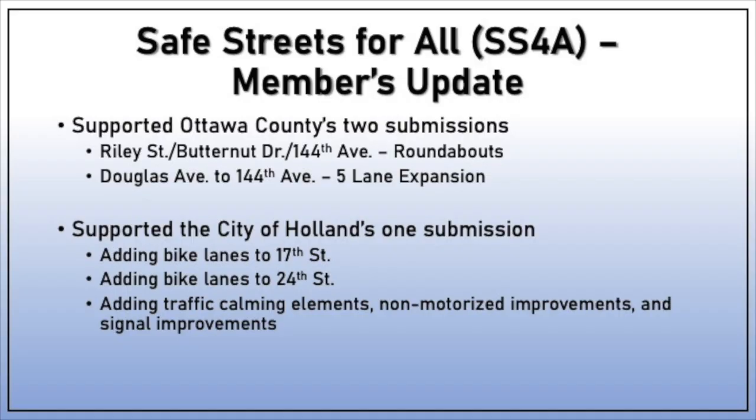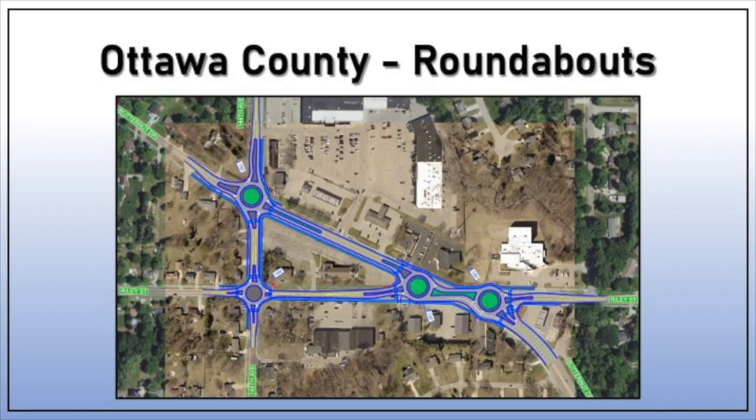So real quick, we can go through what that looks like. If you guys haven't seen what the roundabouts look like in Ottawa County. Now this is just a sketch right now, it's a concept. If that project is selected for construction, then first thing you do right off the bat is get your surveys done so you know where the right-of-way lines are, property lines, and then you start to really do the engineering and the public outreach piece. But the roundabouts are proven safety measures. Ottawa County Road Commission was quick to jump on that and say we will definitely improve our safety if we can get these projects constructed. Where is that? So this is 144th and Riley. That's where like the family fair is on the north side. Yep.